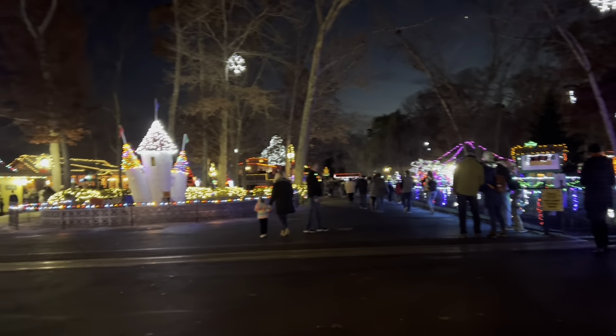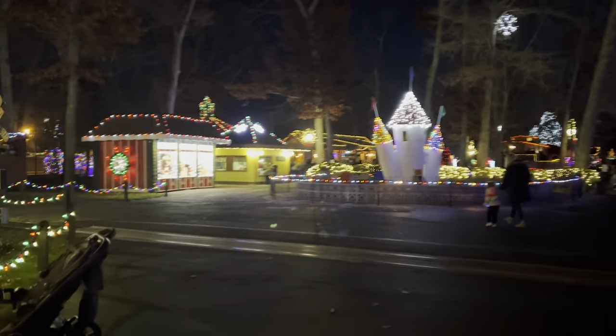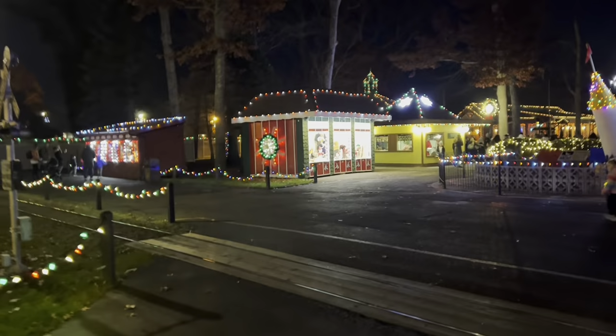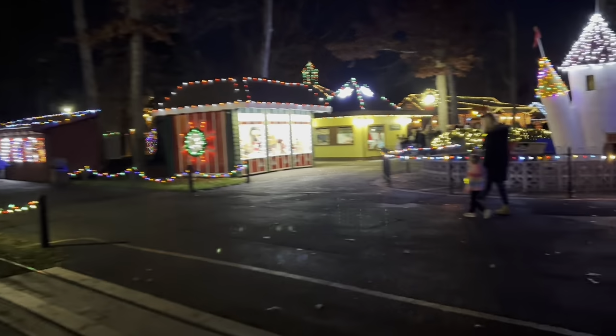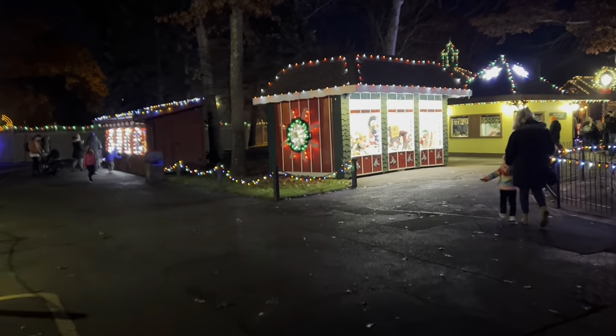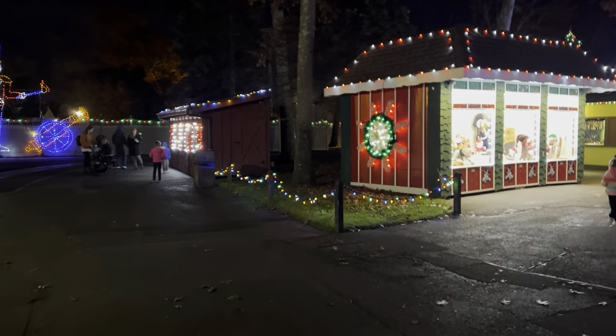We're just noticing how beautiful it looks now at night. That's one of the cool things about going to these parks, being able to visit during the daytime and enjoying it when it's light out, and then waiting until it gets dark and it's basically a whole other theme park.